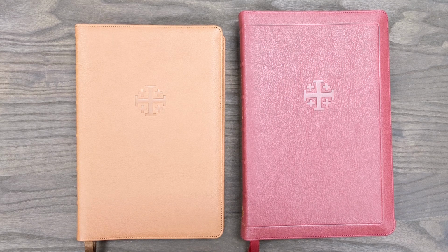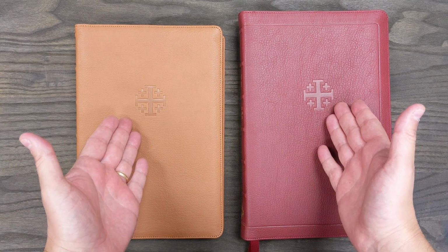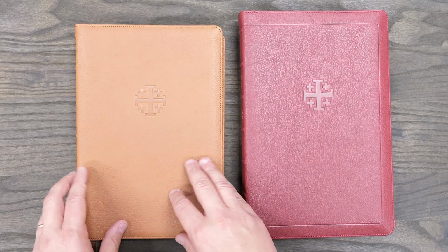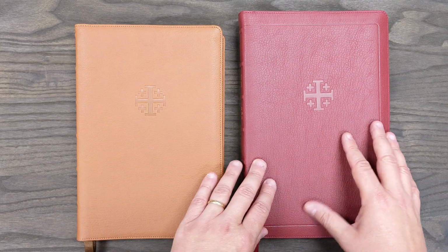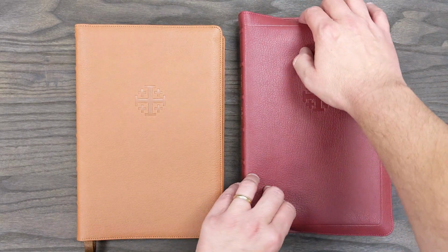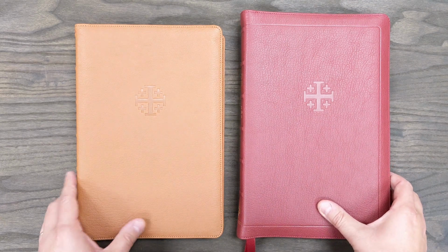So I have here two very beautiful Bibles. These are both Schuyler Quentels, as you can probably tell looking at the cover emblem there, the Jerusalem cross. The one on the left is a British tan CSB Quentel, and the one on the right is a full Yapp RSV Quentel. So it does have this extra Yapp or cover overhang there. Both are goatskin leather covers.